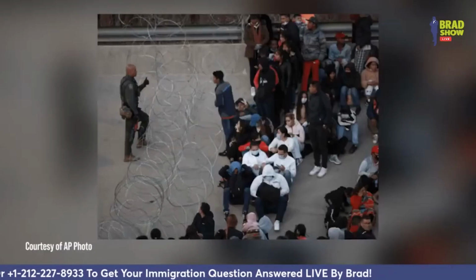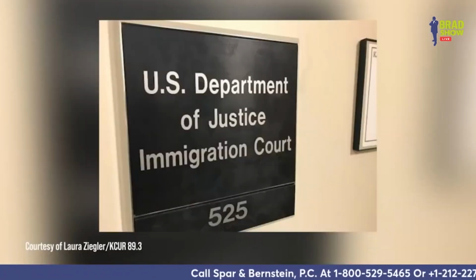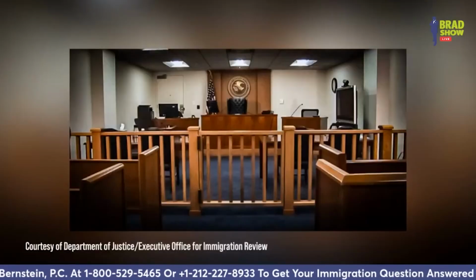And finally, the last issue facing whoever the president is: the chronic underfunding, the massive backlog of the immigration courts, resulting in years and years and years of delays in people's deportations being heard.